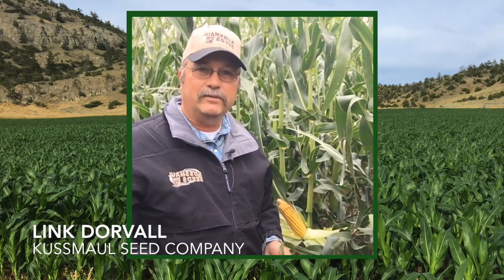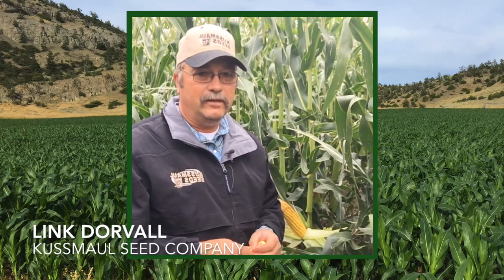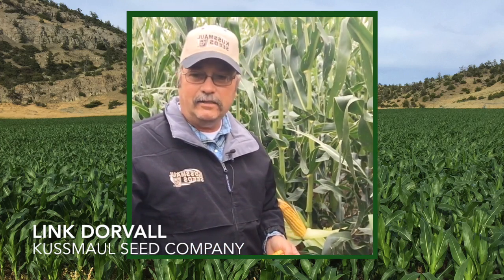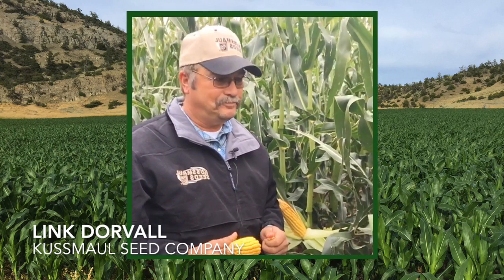Plant health looks good. Don't have any spider mites or anything to mention here, and a good tight husk on the ear, no bird damage right in this area. So, beautiful corn crop. It was a good year for corn. So there you have it.